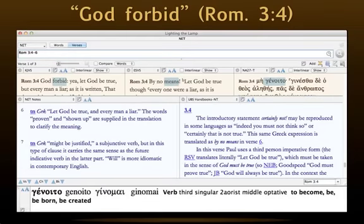Romans 3:4. Romans 3:4 contains a phrase that is often misunderstood, especially by those who have grown up with the KJV. The expression "God forbid" is translated by the ESV as "by no means," but which is closer to Paul's intention?